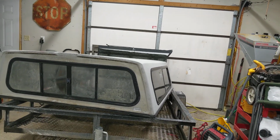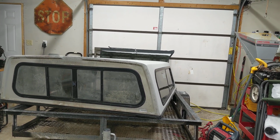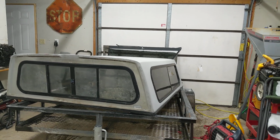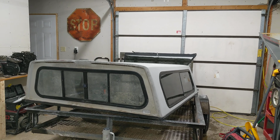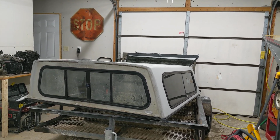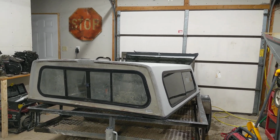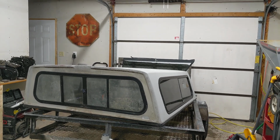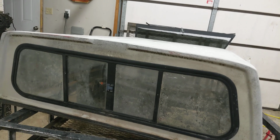But these are hard to find. These fiberglass windowed ones are expensive. Like new, they're probably $800 at least. The aluminum ones are in the same price range, and the aluminum ones are typically considered cheaper. But I priced them out new. They're super expensive, so this one has all the glass, and I'm happy to have it. My truck doesn't have a sliding rear window, but if it did, that would be cool.